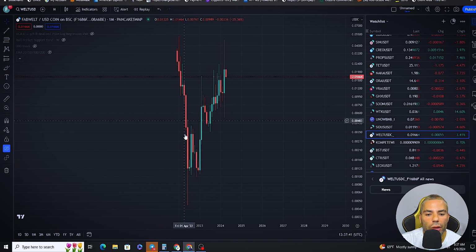All right. Fab Belt, similar. Kind of a V shape, and then kind of stair stepping since March of 2023. Boom, stair stepping, higher low. This was a lower low, but still, it was just a wick. Boom. I think we're looking pretty decent right here, guys. Stair stepping. As long as we continue stair stepping, eventually we're gonna have some parabolic pumps.